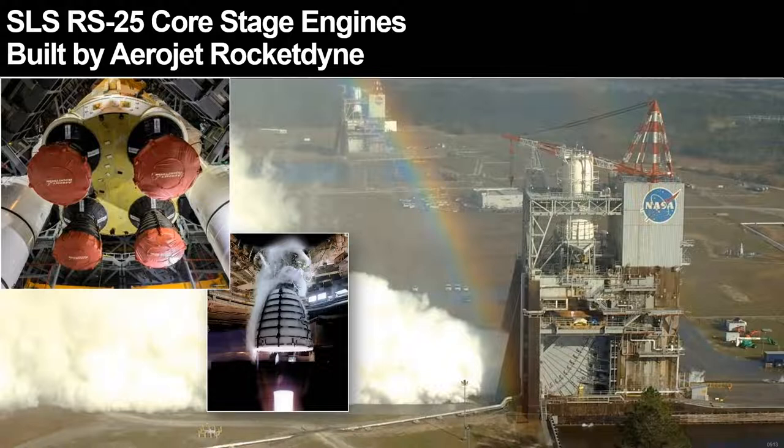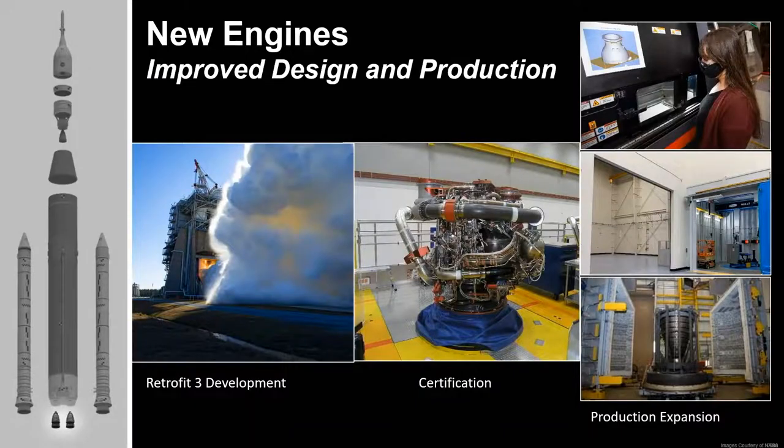So the RS-25 and the SSME, or the Space Shuttle main engine, have a combined 1.1 million seconds of testing. And what that means is that it is the most reliable liquid engine on Earth. Now, I mentioned the SSME, or the Space Shuttle main engine, and RS-25 in the same breath because they are quite similar in the fact that the RS-25 is a retrofit SSME, but so much has changed and improved since SSME.